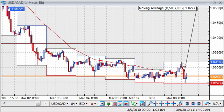But as the New York session started, and we had a bit of a bounce back in U.S. equities after starting in the red, the Canadian dollar managed to pare its earlier losses, and we tested the 1.0250 level, just below the 1.0250 level yet again.